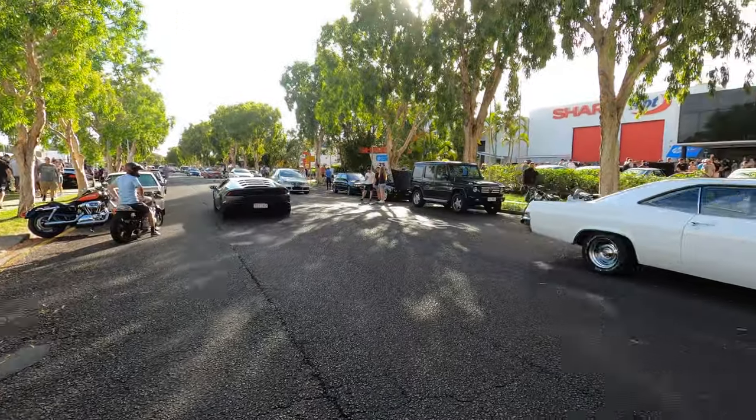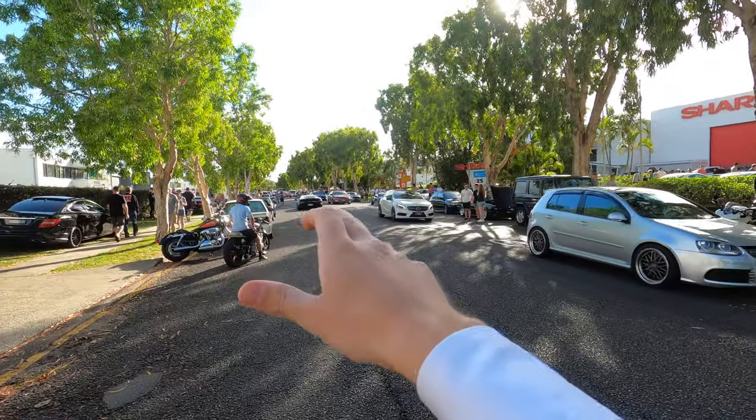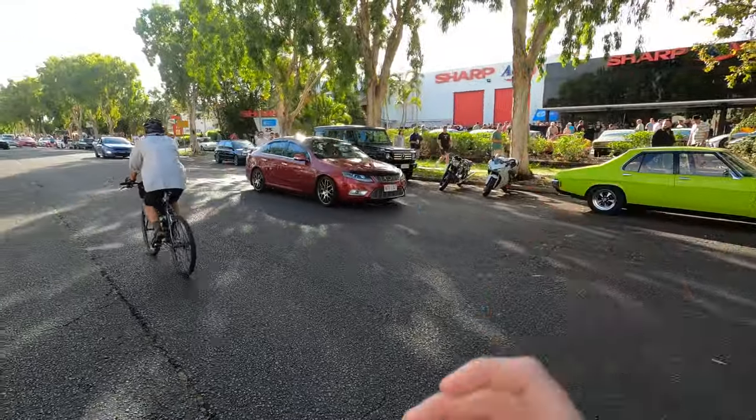Absolutely awesome car. You can see there's just so much, and the meet goes all the way down to the end of the street. There are so many cars to cover on this video. And don't worry as well, we will be posting the polls at the end of the video. So if you do want to see those, make sure you stay tuned.